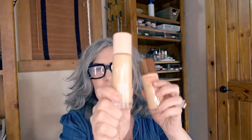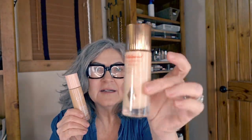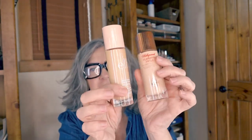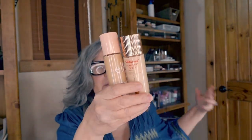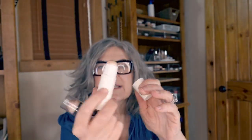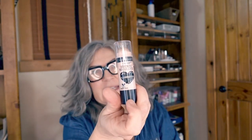Okay, here we go with highlighters. Yes, this is that new Halo Glow e.l.f. This is the well-loved Charlotte Tilbury Flawless Hollywood Filter, complete with a hair stuck in it. Yes, I'm keeping these. Let's see. I've got this Merit highlighter stick. I very much like this. I'm keeping this. I'm going to go ahead and discard my Wet n Wild one.